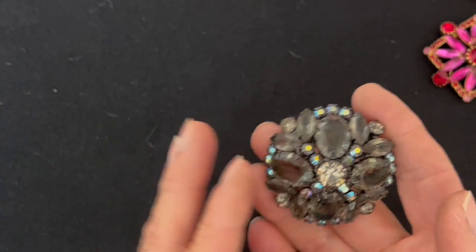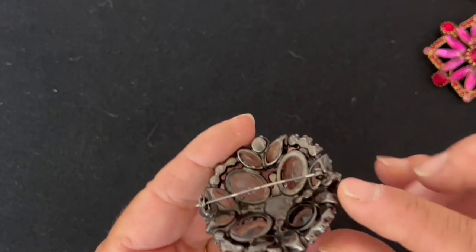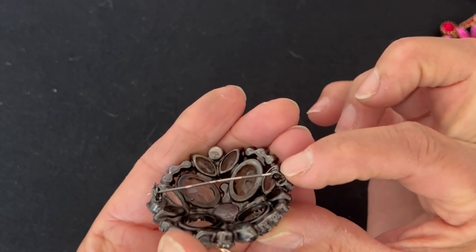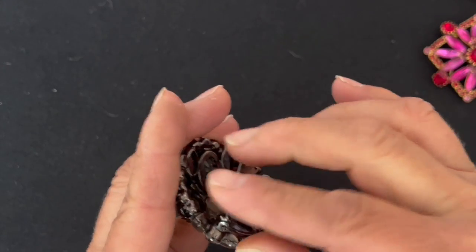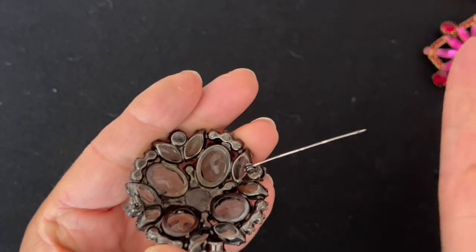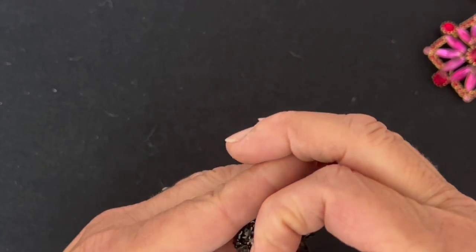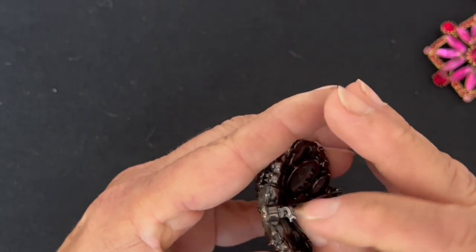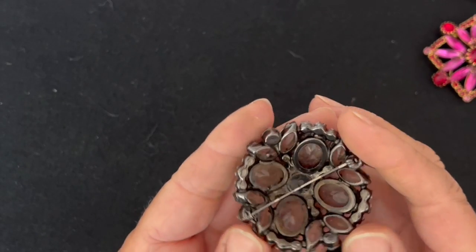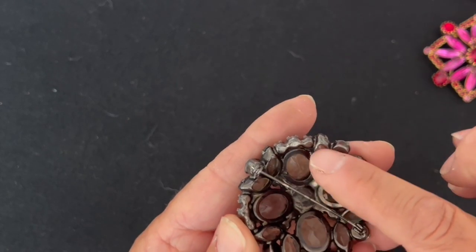Everything's prong set. But the key giveaway, there are a couple of things on this. One is the pin stop. I don't know if you can see that pin stop. It's got a little stopper right here that keeps the pin from opening all the way up 180 degrees. But a lot of pieces have pin stops, so that's not the only thing. Then the other thing is you'll notice that it has what they call figure eight puddling.